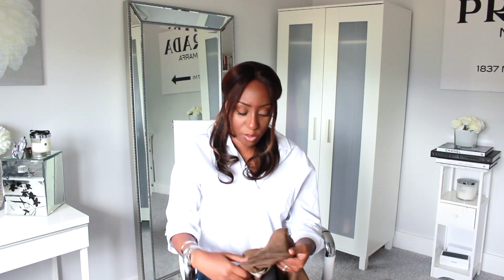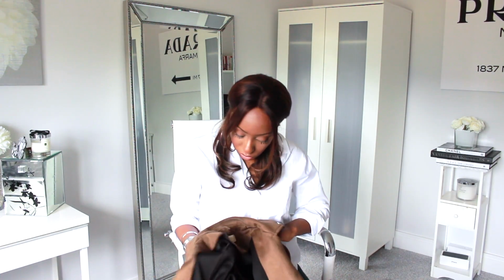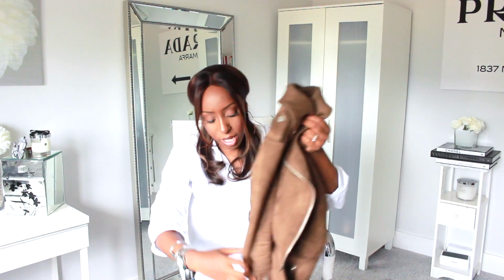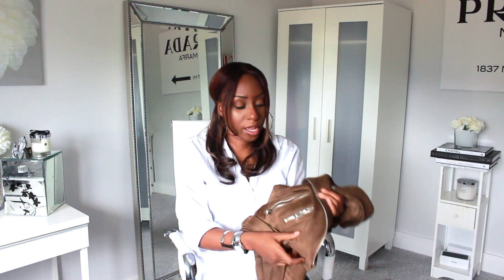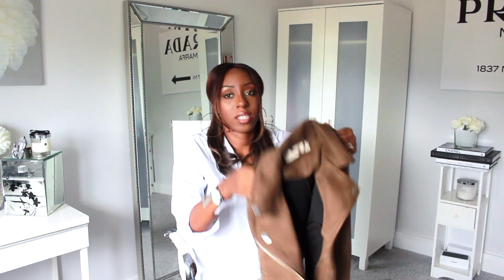So a good biker jacket just basically gives you that weekend look on an outfit. And I have this lovely faux suede one from Zara. It's in this lovely brown khaki colour. It's got lovely belt detailing, very thick zips on it. It's just lovely.